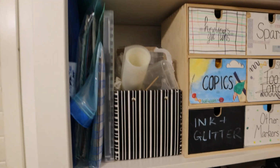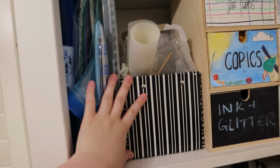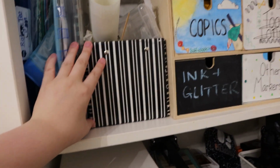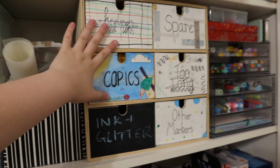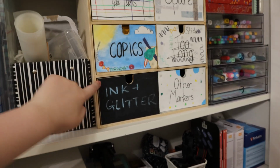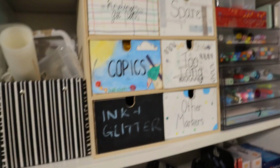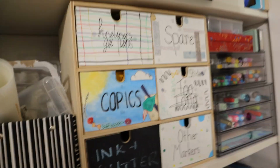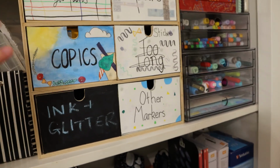Then on this shelf, I've got some diorama model making materials here. Basically, it's just like trash that I feel like I can turn into something. Then I've got my wooden drawers here. I need to change the front of these because these are not accurate at the moment. But I basically have a bunch of other supplies here that I don't use as often.